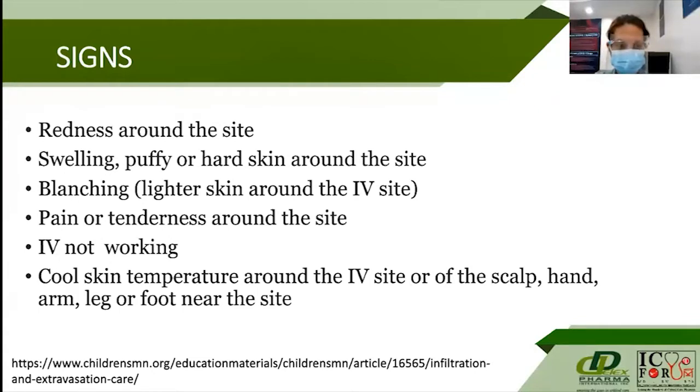Another sign is a change in temperature around the IV site, where the scalp, hand, arm, leg, or foot is near the site of IV insertion. An IV not working can be a sign of infiltration. Also, pain, tenderness around the site, including redness and swelling around the site, are also signs of extravasation. So the nurses should monitor their patient and check for the following, as noted in the slides.